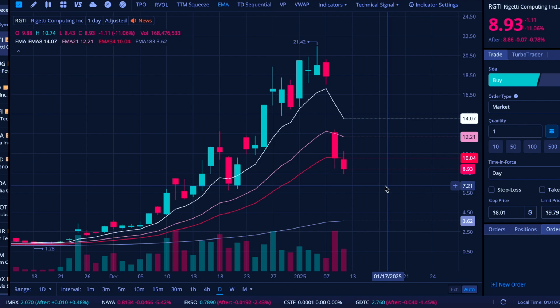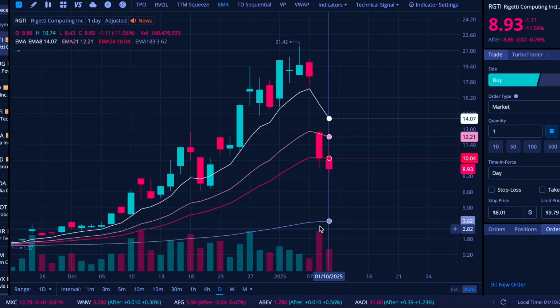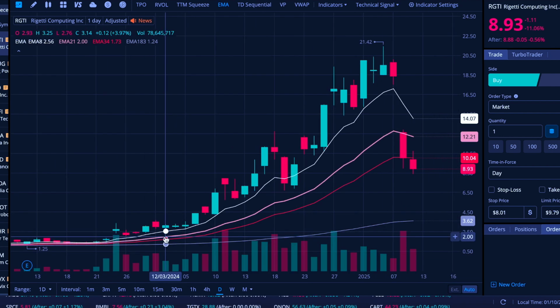So my question kind of evolved off of this 183 EMA. I'm curious if it comes to interplay with that, which is around $3.50, $4 by the time it gets there, probably. I'm really curious to see, does it come all the way down there and retest that range? I don't know. I would be reluctant to say yes, just because it didn't fly through that range.